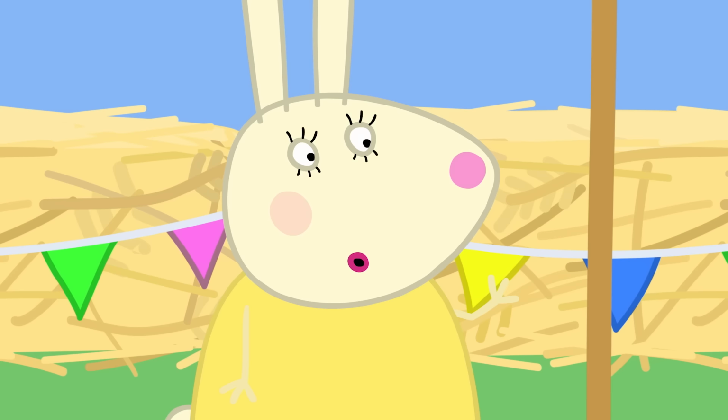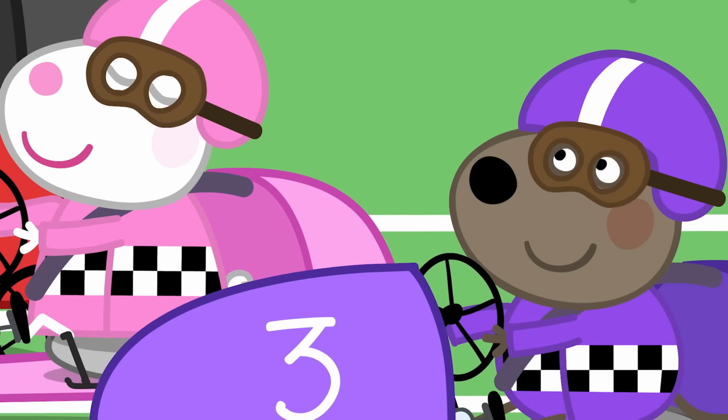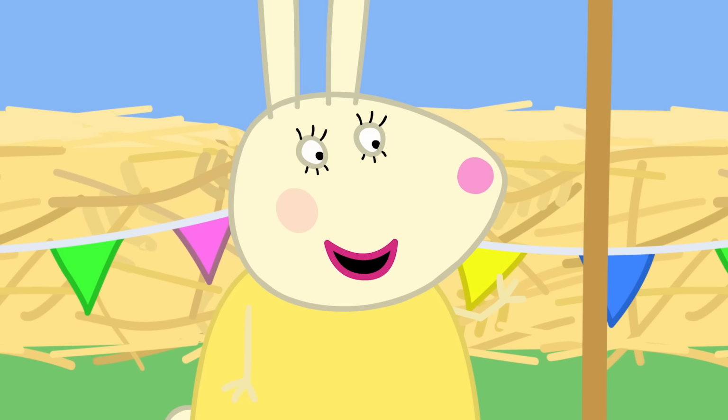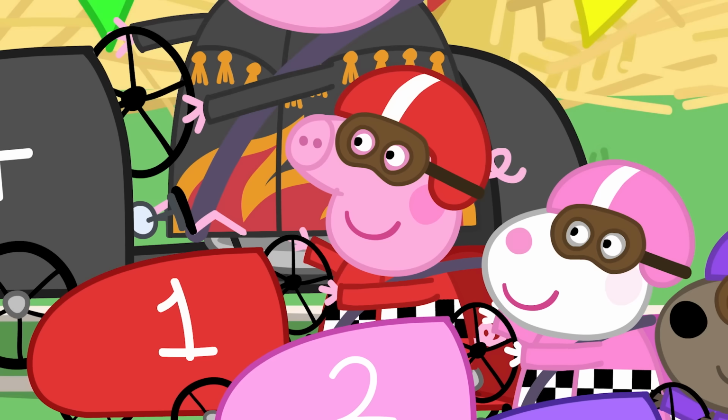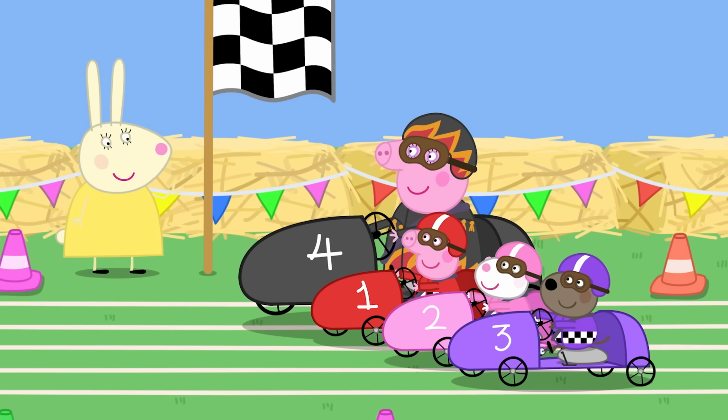Now, the pedals make the go-kart go. And the brakes make it stop. And the steering wheel helps the go-kart turn. Whee! It's just like riding a bike. Why don't you all give it a try and start pedaling slowly?